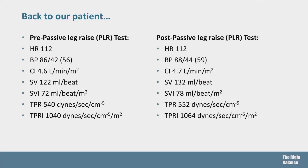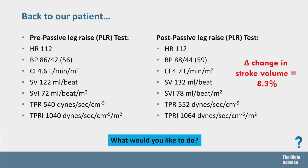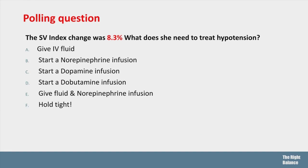And this is what happened after the PLR test. With the legs raised, their cardiac index went from 4.6 to 4.7, and the stroke volume went from 122 to 132. The stroke volume index went from 72 to 78. So basically, the change in stroke volume with the passive leg raise test was 8.3%. Given that the patient's hypotensive, I'm trying to decide fluid or pressor, which way do I go? I did the PLR test. The stroke volume change was 8.3%. Given that, what do you want to do?